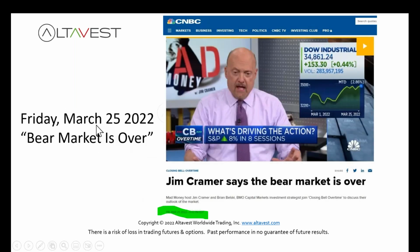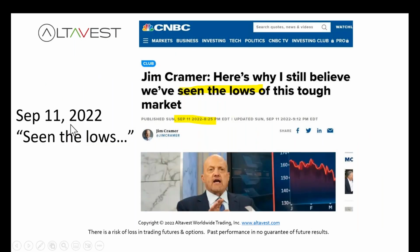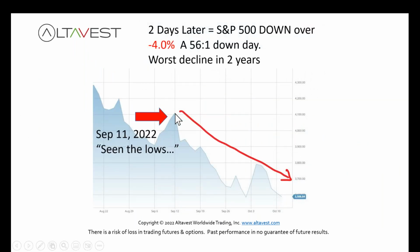He says here, March 25, the bear market's over. Right here in this red line, that's when he said the bear market was over. And of course, we've subsequently dropped dramatically since then. He said September 11, we've seen the lows. So right here on this red arrow, that's where he said it. And of course, market continued down.